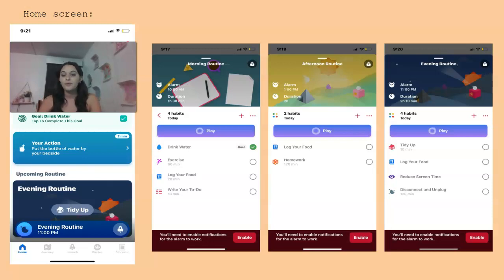And the habits that I decided to add to mine was to drink water in the morning, exercise for 30 minutes, log my food. So this will help me with logging my breakfast when I'm getting reminded to log my food at 10 a.m. So it'll remind me to eat something right when I wake up. And then write out my to-do for that day, just so I can time manage and get everything done, like homework and chores and stuff that I need to get done that day.